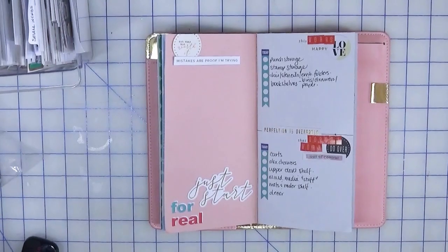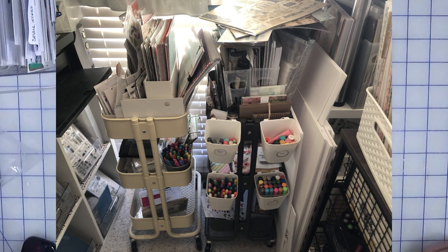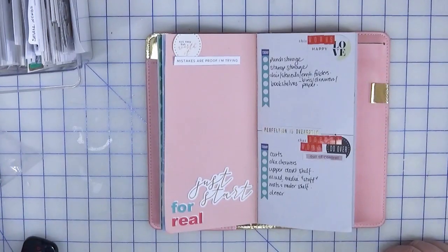I'm also not completely sold on my mixed media storage. I have moved this stuff a number of times throughout my craft room. Right now, most of it is currently sitting in one of the Raskog carts, and I'm still not entirely convinced that that is its final resting place.